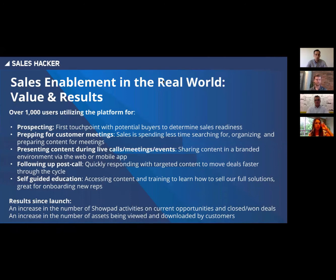Since we've launched, we've seen an increase in opportunities and won deals where Showpad was used as a communication mechanism in that process. We've also seen an increase in content engagement from our customers. So this tells me that the team is doing something right. They're sending content that's valuable and targeted to customers. So can we say the teams are being more productive and effective, which is one of my goals?